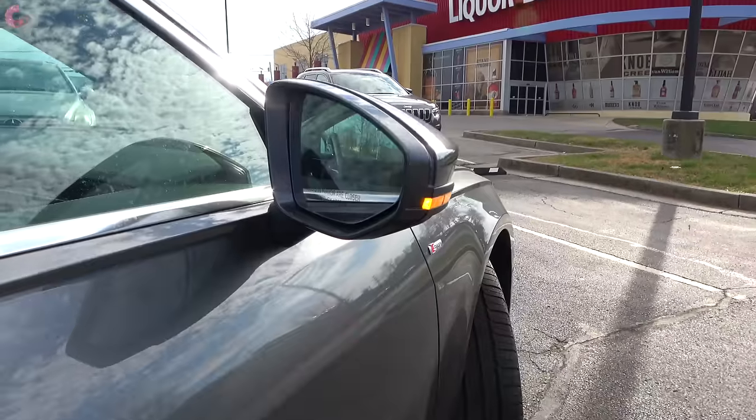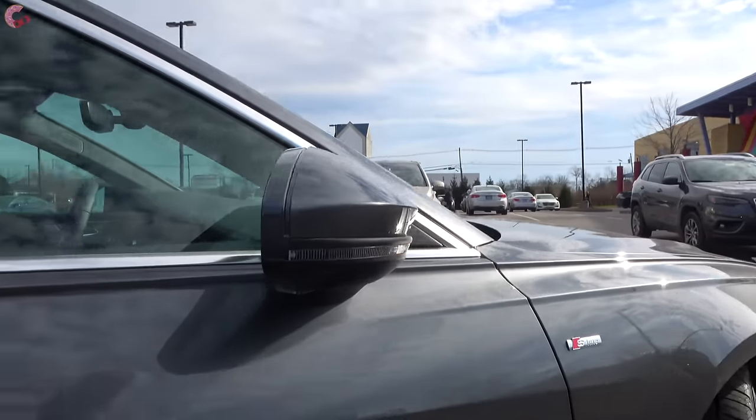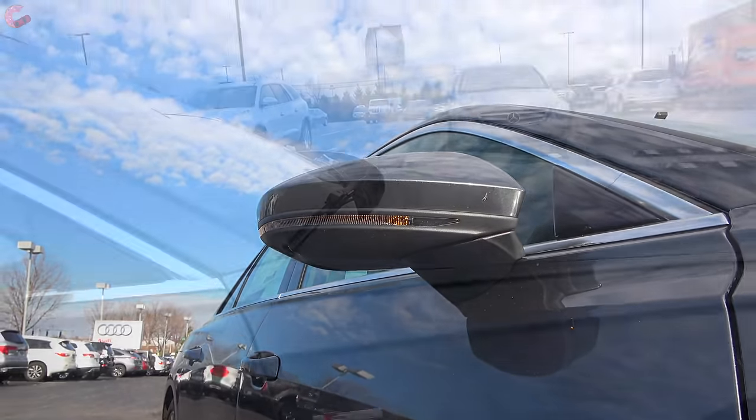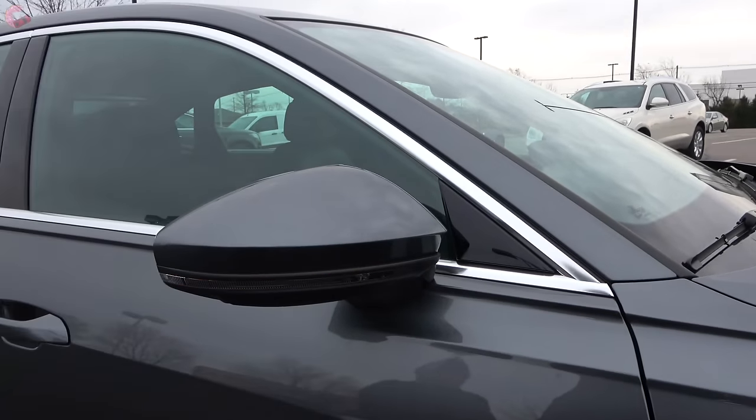And then checking out the mirrors, they are always heated and auto-dimming, though you do need at least the Premium Plus for blind spot monitoring with rear cross traffic alert and rear auto braking.